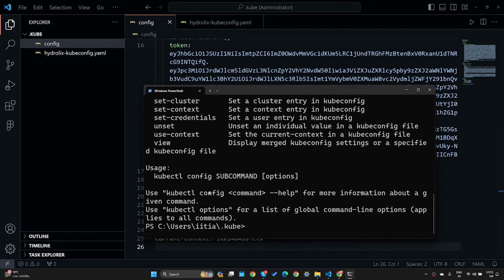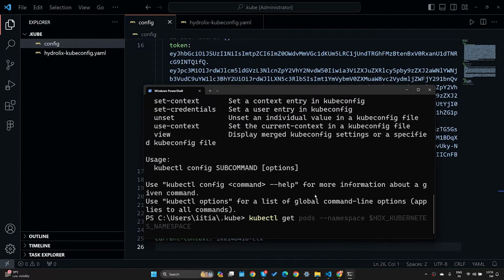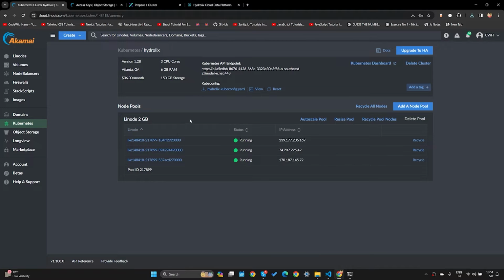Okay, so we have this kubectl, and I can say kubectl get nodes, and this will give me all the nodes. So kubectl get nodes will show me the nodes, and it will also show me when they are ready or not. So it is 2 minutes old. Nice, all 3 nodes are provisioned.